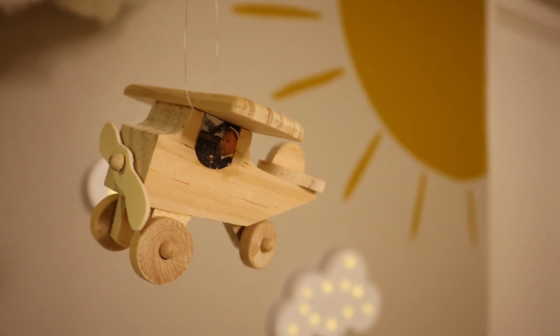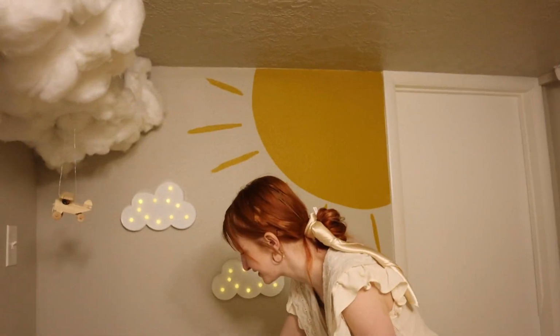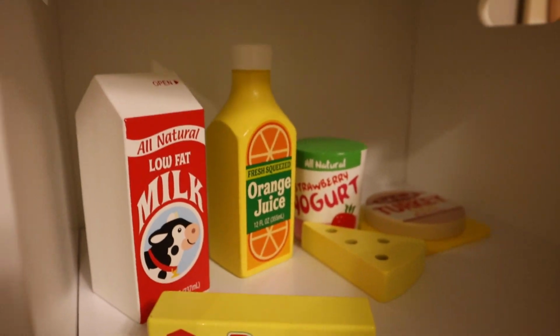We have these cute little airplanes and my dad in the window. My dad's a pilot, so that's why he's in the airplane. I forgot to mention that. But we have this little fridge, which is super cute. It's got food. It's stocked with everything. It's got a little ice tray.